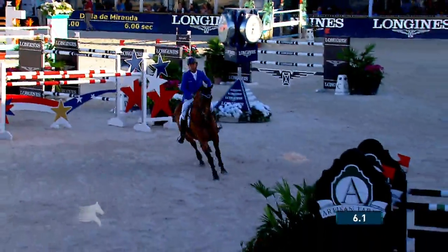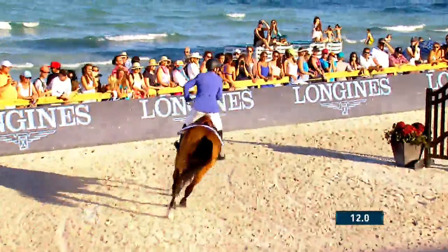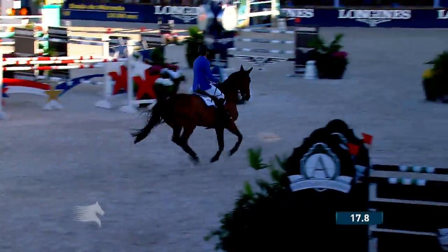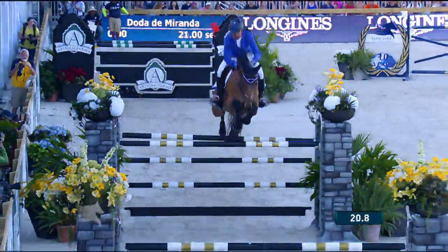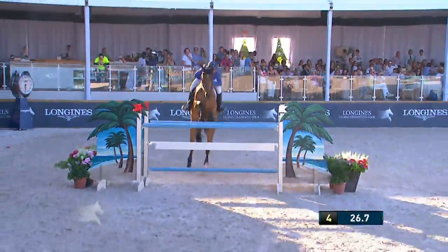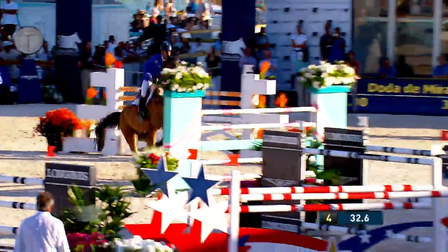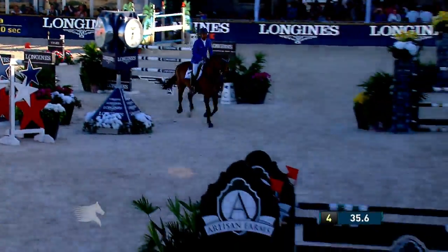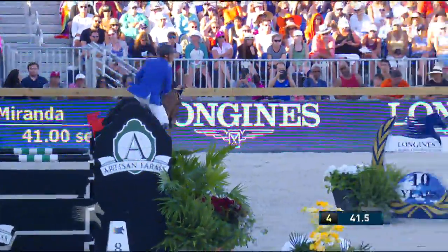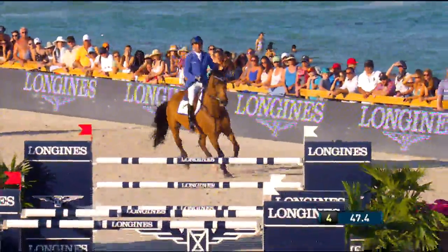He was our first clear riding out of the 14th spot. Took us 14 horses to have a clear. And he had a really solid clear. Quite a few people had trouble with the narrow fence. It's number 9 here. It's been difficult to jump. He was well over that.